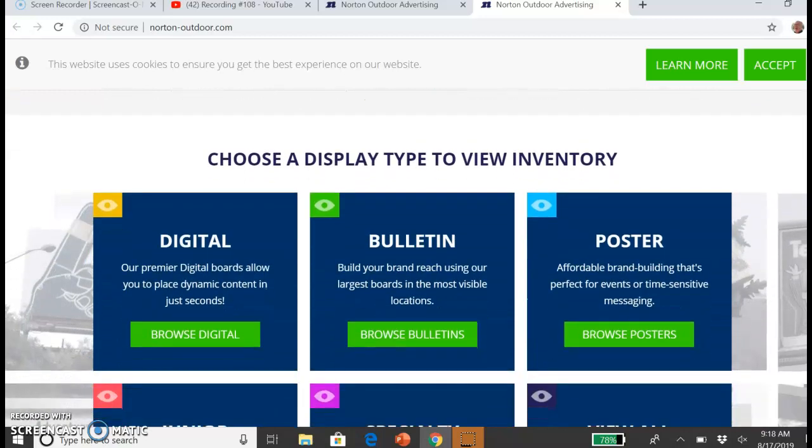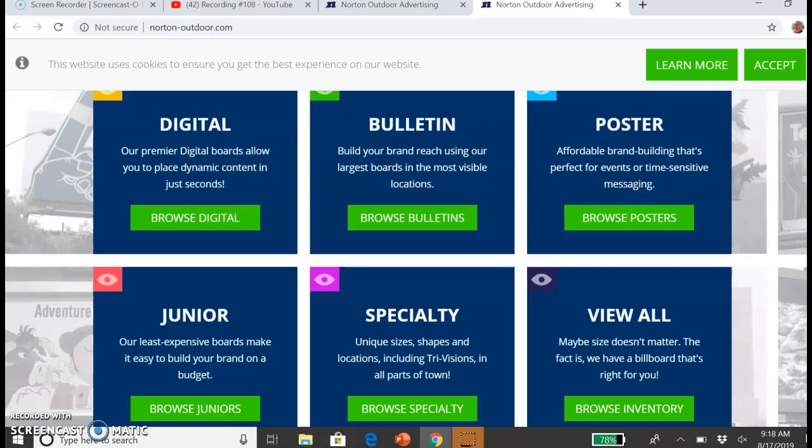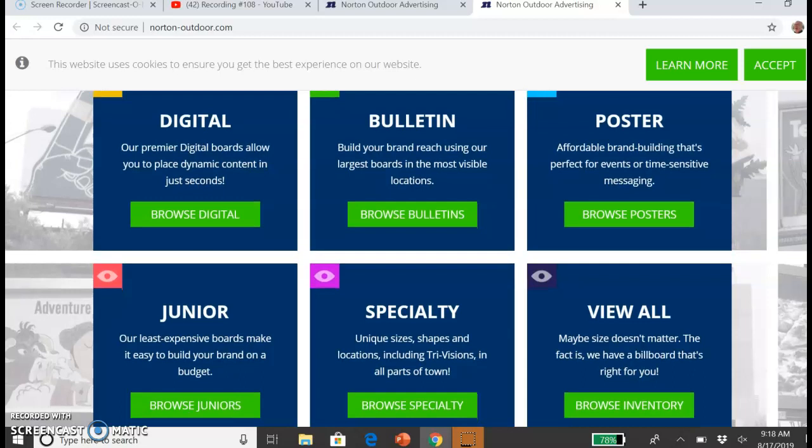choose a display type. So they've got digital boards. They have bulletins. Bulletins are the big signs on the highways that a lot of cars go by. They're more expensive. Posters are smaller. They're typically printed on paper, and they sprinkle around. You buy lots of them and kind of blanket a market and get a fast reach build that way.